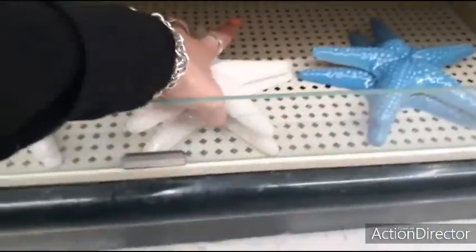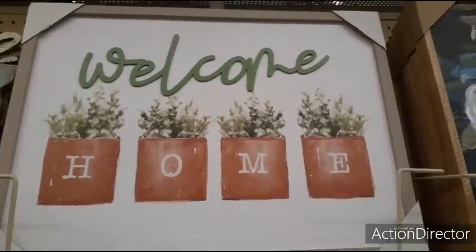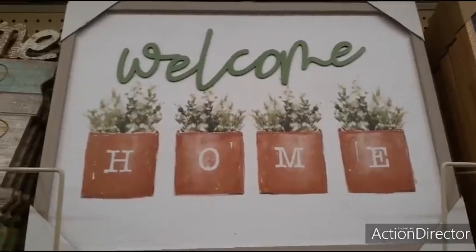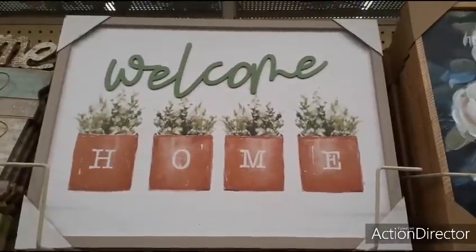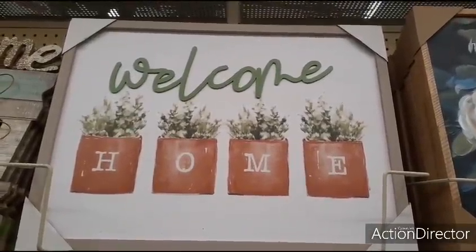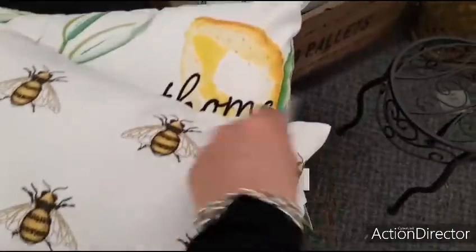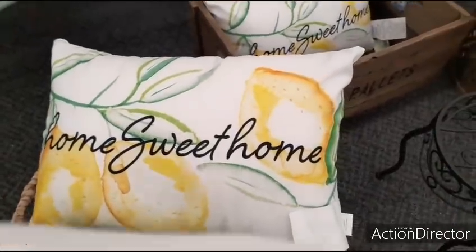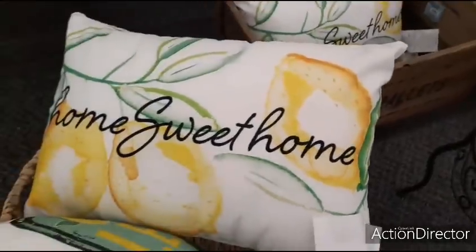$7.99. $9.99. Starfish. $6.99. I like this. Welcome home. Welcome is written in an applique. And I just think it's really cute. So we're going to take a look and see how much this is. $29.99 for that one right there. These are really cute pillows as well. This one is the bee pillow. This is going to be $29.99. Home sweet home. That is going to be $29.99 as well.